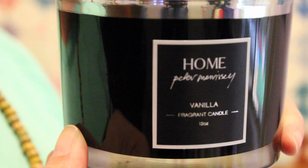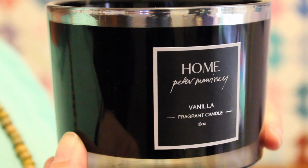This candle is part of the Home range by Morrissey that I picked up at Big W, and it's in this really heavy type glass jar thing and it has 2 wicks, and this is the first candle I've ever bought that has had double wicks, and I'm just worried that it's gonna sort of burn twice as fast, which I kind of hope not. But even if it does, the price that I paid for it is pretty reasonable, and if it burns out quite fast then I'm more than happy to go out and buy another one.